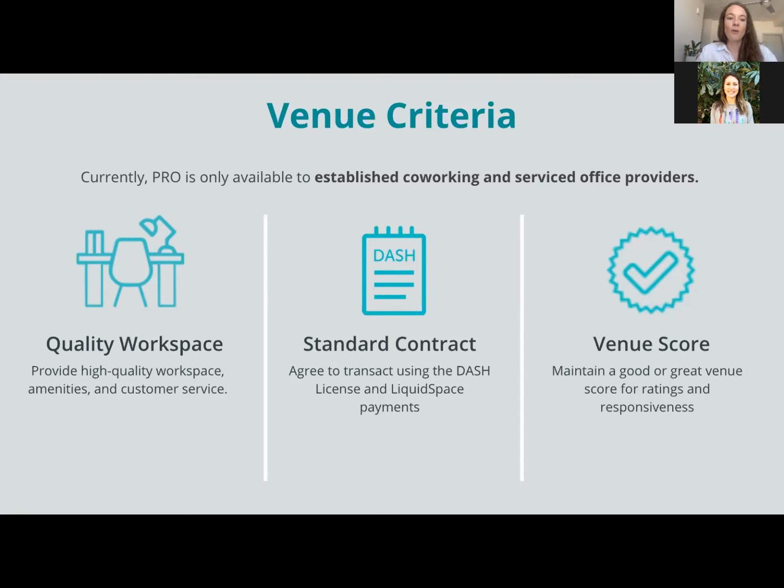As I mentioned, right now, Pro is only available to established co-working and service office providers. This may open up to additional providers in the future. We will let you know if that changes. But for now, we're solely working around Pro with these types of providers.